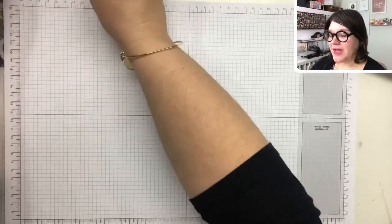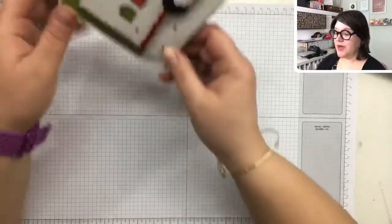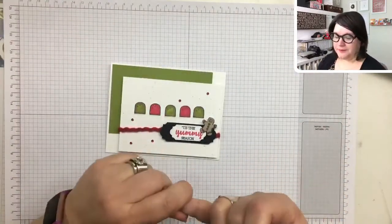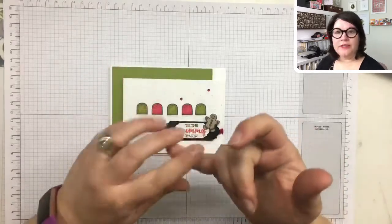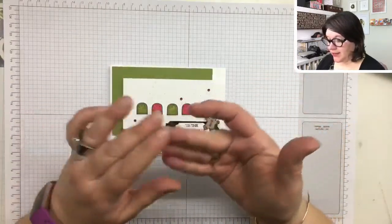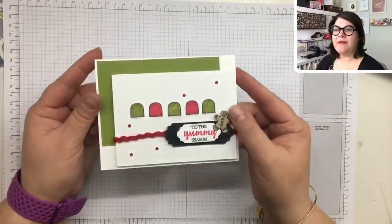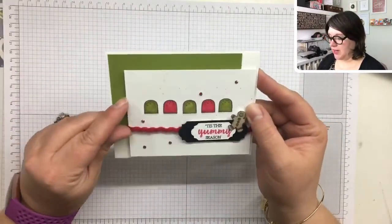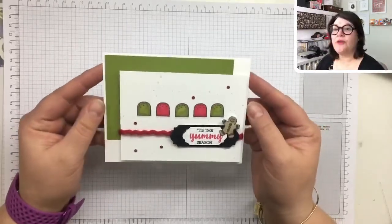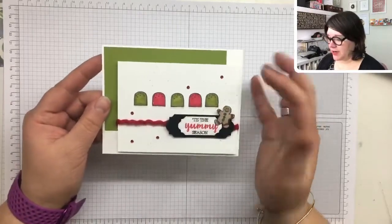Now, this was actually going to be for a class, and so the plan was to purchase the Old Olive Stampin' Blends, the Real Red Stampin' Blends and the Crumb Cake. That's why everything here is red and green, just because I was in hopes of that, but it didn't go through, so we're just going to play with them tonight. That's why everything's red and green in these examples.